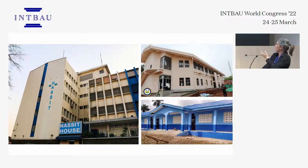And you can see that you need to have air conditioning units in a country where there's very unreliable power. You can see that the daylighting in these classrooms is going to be pretty poor, with these being the windows here.